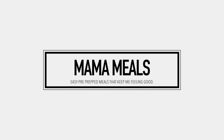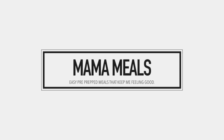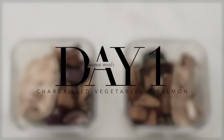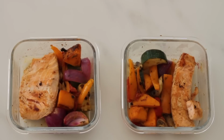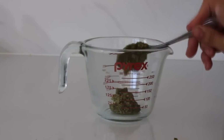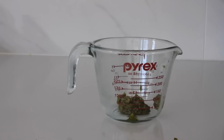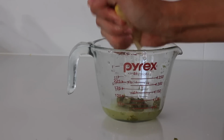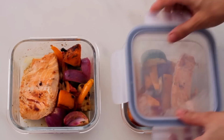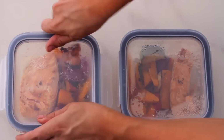Next, we move on to my mama meals, which I will try to move through quickly, which should be easy because they're fairly simple. Day 1 was char-grilled vegetables and salmon, combining onion, pumpkin, capsicum, and zucchini with 2 grilled salmon portions, giving me both a dinner and a lunch for the next day. And as a dressing for that, I just add a tablespoon of basil pesto and the juice from one of my lemons, which just gives it a little bit of an extra kick and makes a really, really yummy meal.